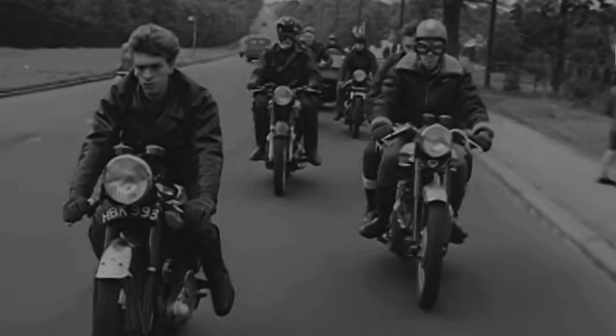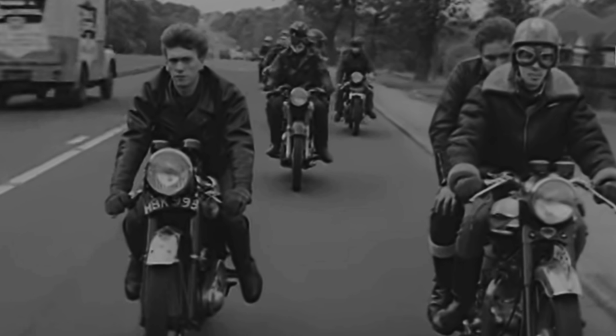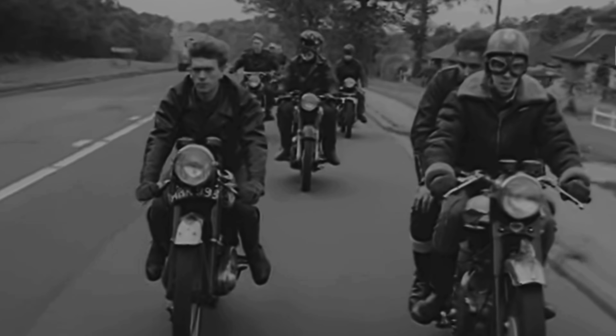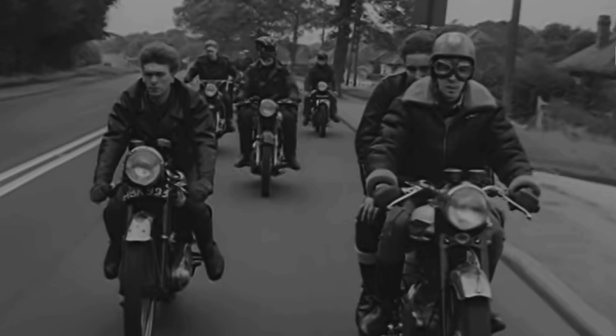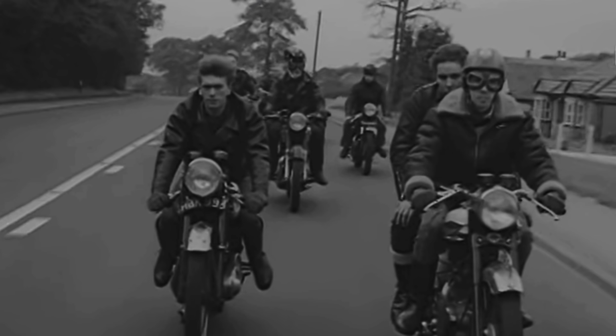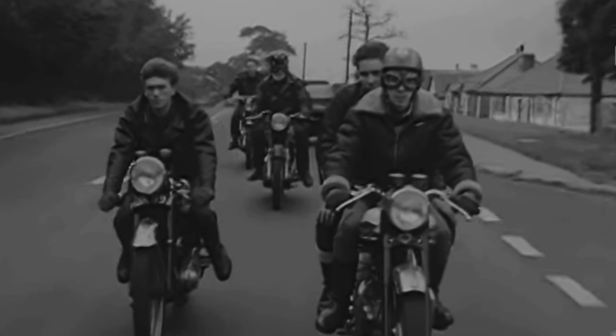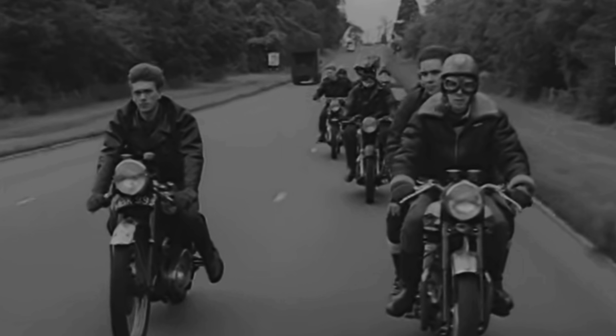Now, in a lot of the videos that we see nowadays representing those times, they're often represented as being guys in their early 20s or even older. But in reality, they were fresh-faced teenagers. They weren't evil, they weren't even bad lads. They were just kids that had carved out their own unique niche. The founders of the motorcycle culture that we enjoy today.